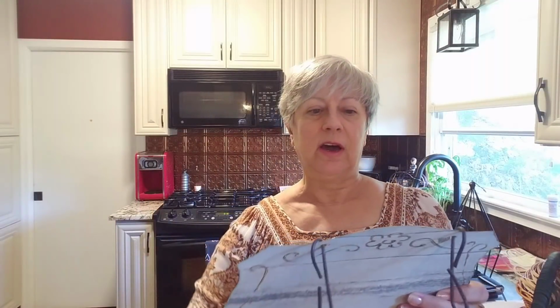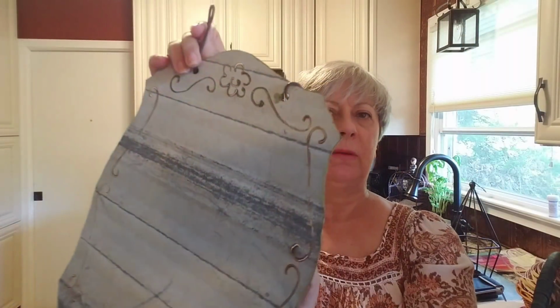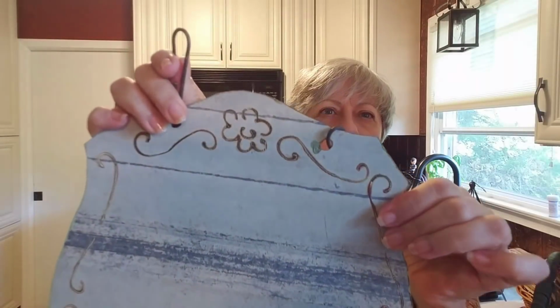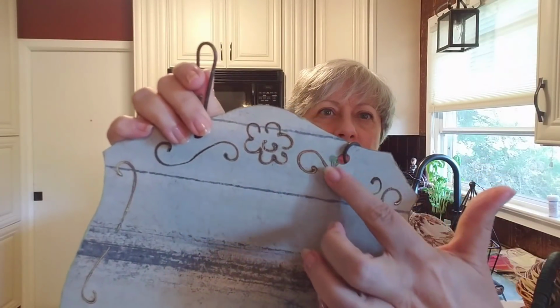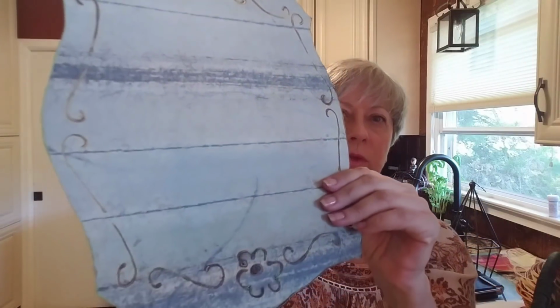And this I got for crafting. I don't know what I'm going to use it for yet, but something will come to mind. This ended up being $1. Kind of looked like a weathered sign there, so I'll figure out something to put on it. It's actually a metal or tin, and if you could see these lines right here, they're all cut out, which I thought was kind of cool looking as well. So we'll see what I come up with to do with that.